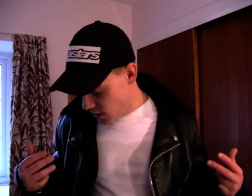The actual physical construction is very similar. So you've got the large panel on the back, asymmetrical zip, half belt, all the things you'd expect. Other than the stars on the epaulets, another thing to notice is there aren't the upper snaps on the lapels, which I always think is a shame. I quite like the symmetry of the upper snaps. And also the snaps aren't embossed with Schott, which the other Perfectos have, the sort of trademark Schott snaps. Otherwise, it's a pretty similar jacket.